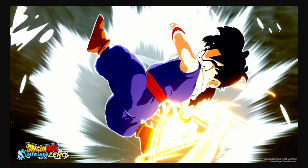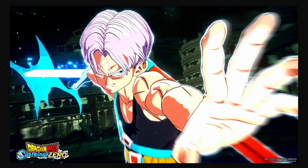Anyway, moving forward, we have the other 2 images, which we've seen before. Again, just to remind you, this is the second batch of images from Bandai Namco Southeast Asia. The first batch, we got Yamcha, Piccolo, Master Roshi, and Kid Gohan. For this second particular batch, we only got 2 more images, Beerus and Trunks.